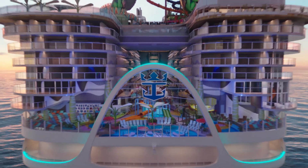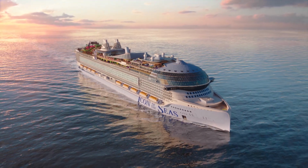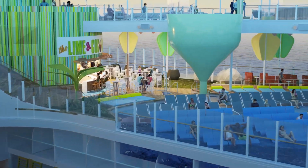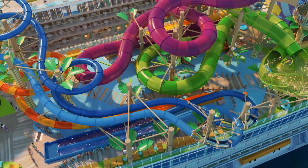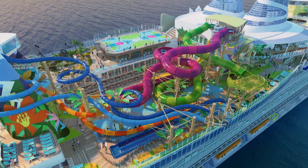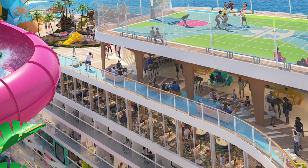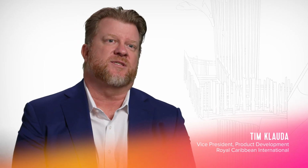Every neighborhood on Icon is designed to be a destination in and of itself, where you can stay all day. That includes having places to grab a bite and drinks. And in the case of Thrill Island, there are brand new spots made to be as quick and easy as you like. They'll have food easily accessible like every other neighborhood. Adventurous food, of course, because it's Thrill Island.